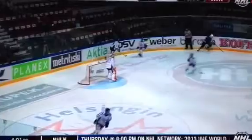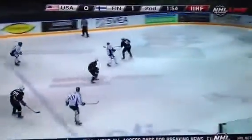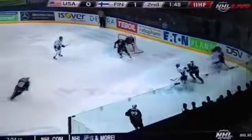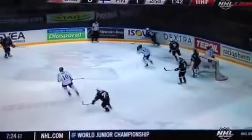Gostisbehere sends that in. And Esa Lindell back for it. Armia with it. Flies that pass ahead for Granlund. Back to Armia. Bouncing puck in front. That was knocked away. And Armia back on it. The old Armia spins, plays it down to the side of the goal. Loose puck in front. Granlund bats at it, knocks it wide. And Salomaki take it down.